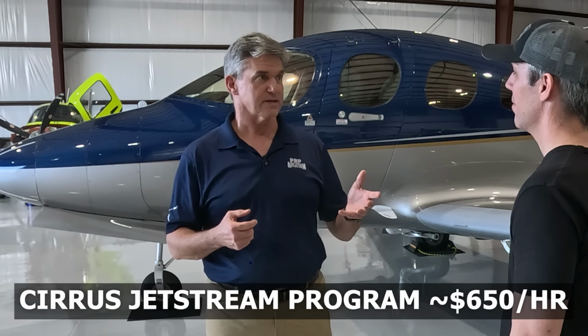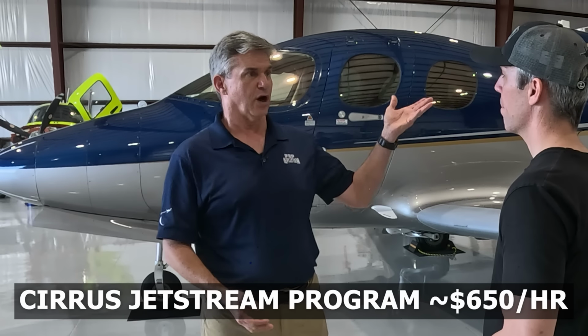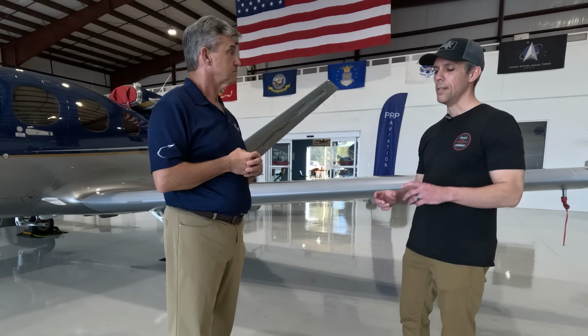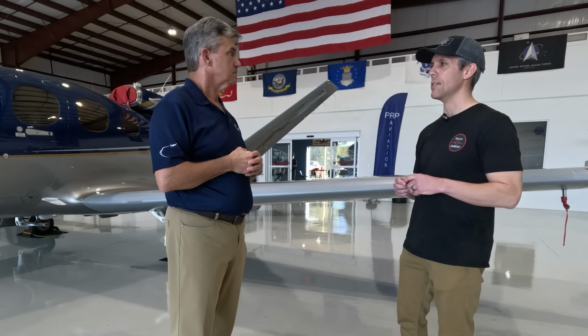About $650 an hour is an expected cost on Jetstream for a new airplane. As the airplane ages, the cost of Jetstream goes up. Now, the block hour program that you mentioned that Cirrus has with the maintenance and stuff like that, does that include engine replacement? It does.